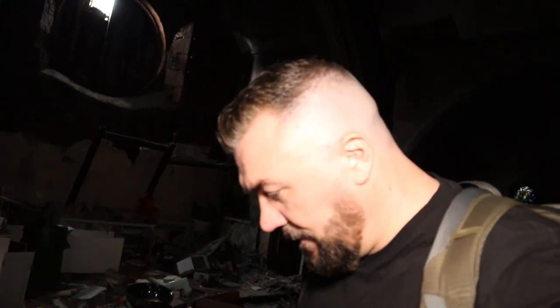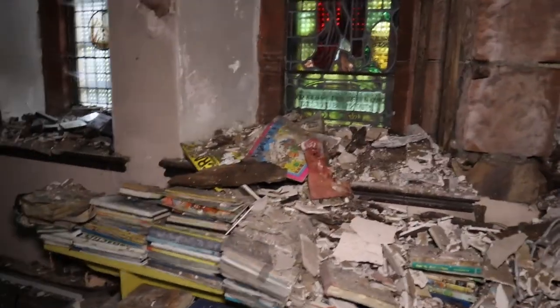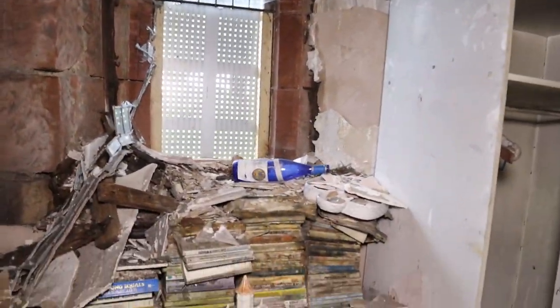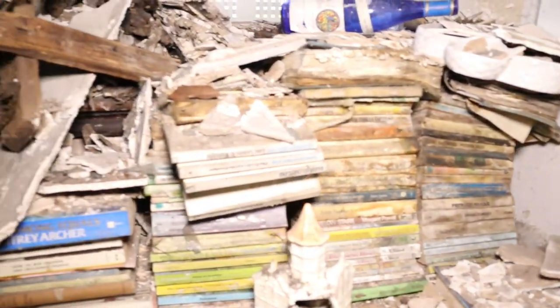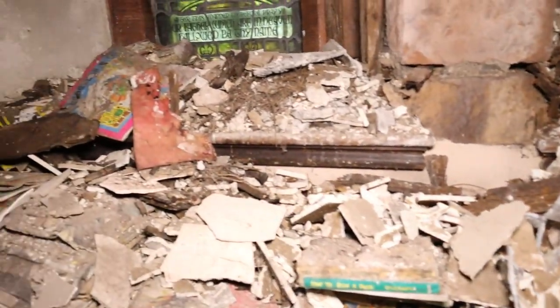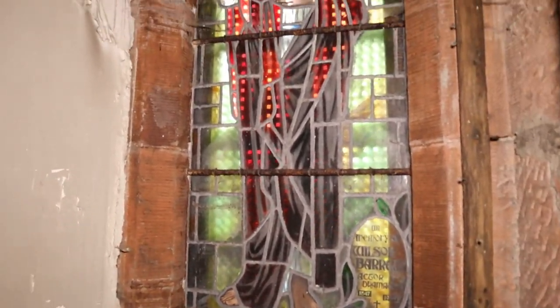Now, I'm just going to try without falling through the floor, because I don't know where this floor and where there's a hole. I'm going to try and make my way over here. It's weird. I'll just show you some more of the belongings there. It's like really bizarre. So you've got all these books. That's amazing. Stained glass window.